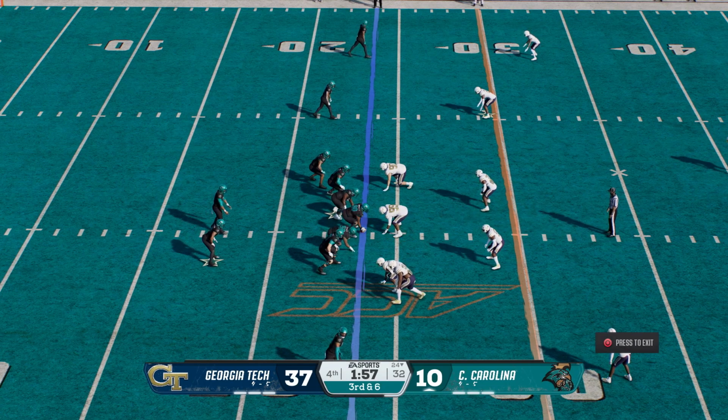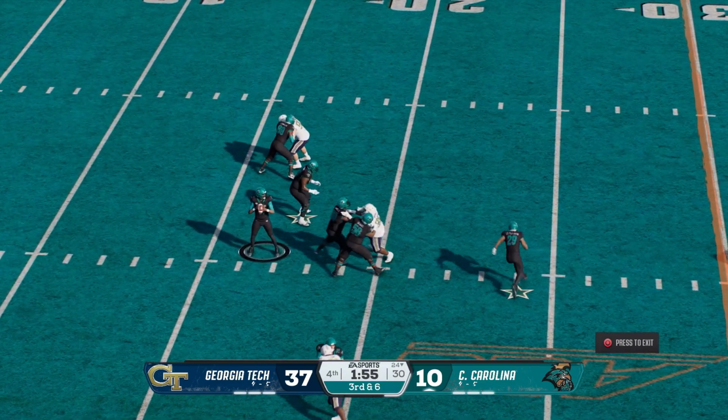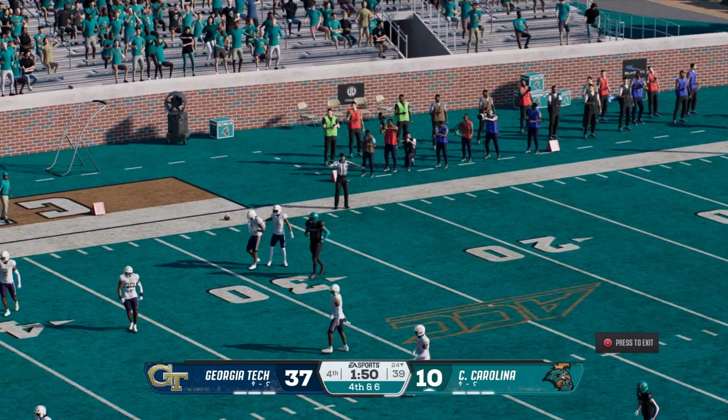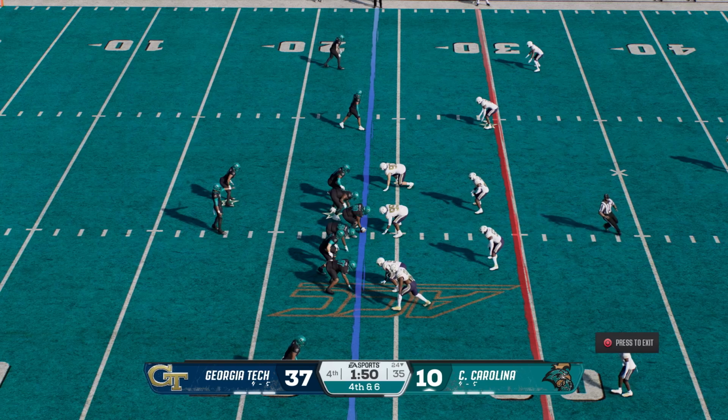Here on 3rd down. From the gun, wants to pass. Here's a throw downfield late. And that one's incomplete. They weren't just trying to move the chains. They were trying to move the scoreboard. Instead, it's 4th down.